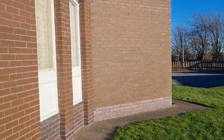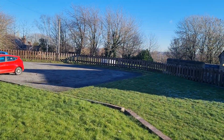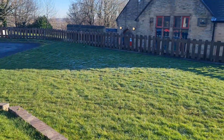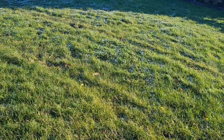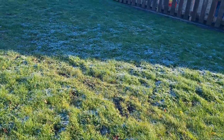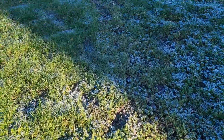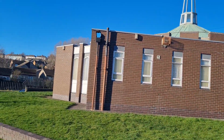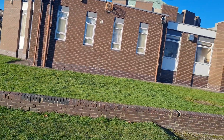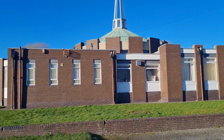The reason why I want to show you here is this is how you can tell it's still 1 degree, because down here you've literally got frost on the grass in the shade, and as the sun's moving it's starting to uncover more and more of it. And this is the structure from the back. I'm going to move further and further into the shade, just so that you can get this view here.